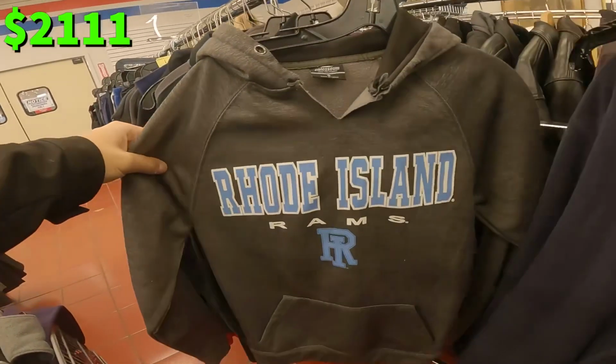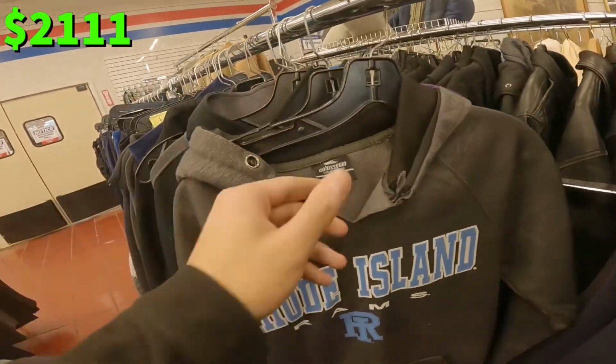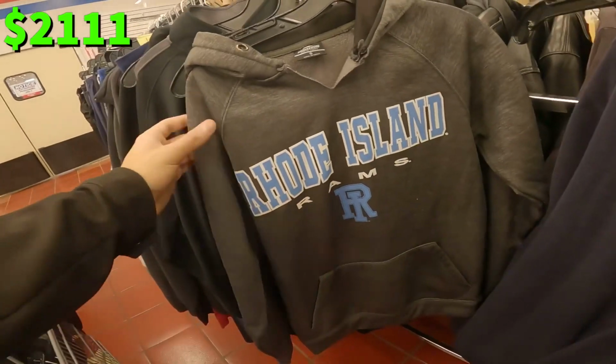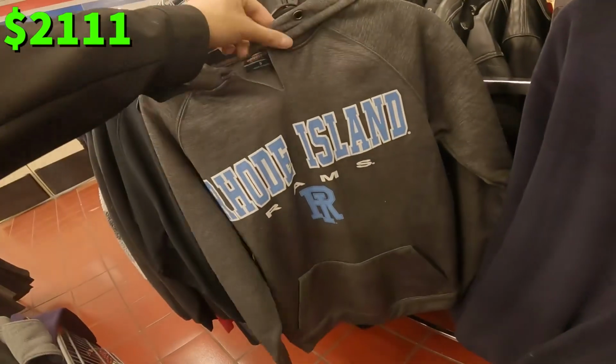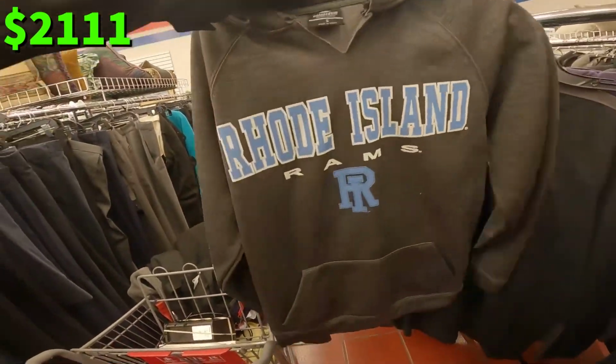And then I just found this. It's a Rhode Island Rams. I'm assuming it's another university hoodie. Size small, same size as the hoodie that I found earlier. There's no price tag on it though, so I don't know if they'll sell it to me. I mean, even if they give it to me for like $2-3, I still think it would be worth it, so I guess we'll pick it up.